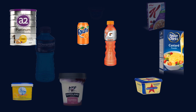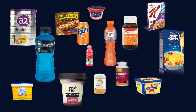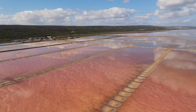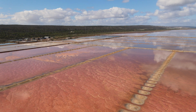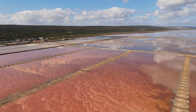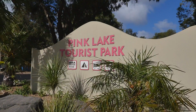If you've purchased baby formula, soft drinks, custards, margarines, yogurts, dietary supplements, and pretty much anything that says natural colouring, then there is a decent chance that some of it came from this facility. Some products, particularly those in the beauty sector, can cost $3,000 per kilogram. By extracting the salt and, by extension, the Dunaliella algae from Pink Lake, Esperance missed out on this opportunity. That would normally be the end of the story, except the local town has sort of based their identity on the Pink Lake. There's a Pink Lake Road, IGA, tourist park, and even a butcher's. So, short of dumping in a load of pink food dye, what could we do to make the water pink again?